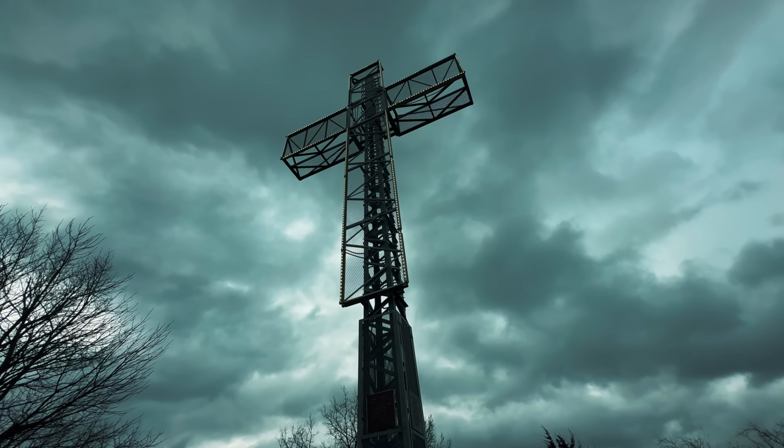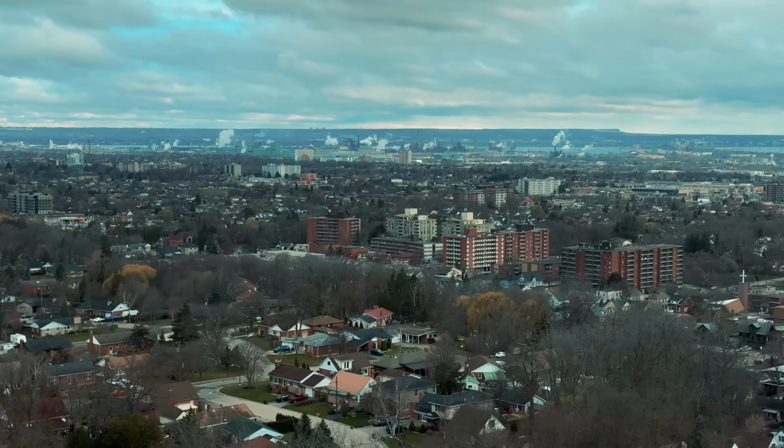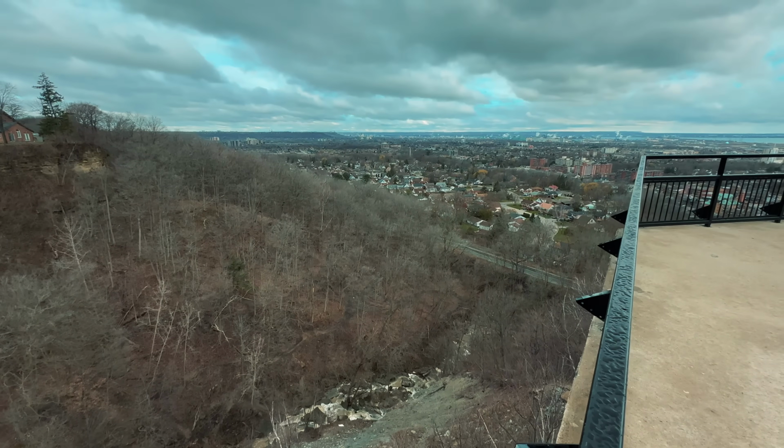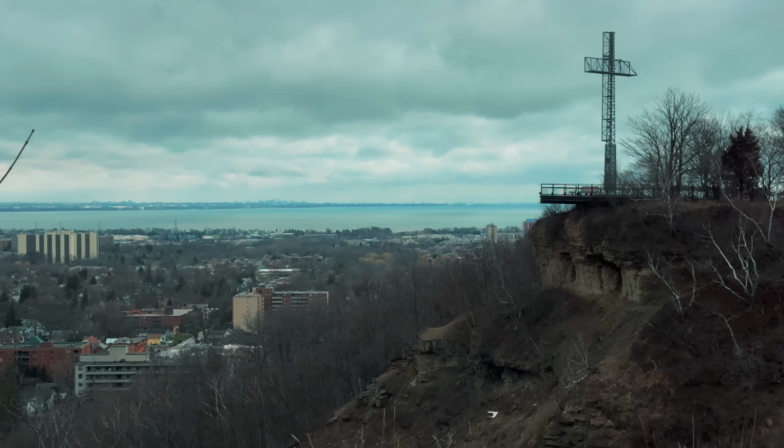A great lookout spot in Stony Creek is the Devil's Punchbowl. Here you'll find a 33-meter tall waterfall and great views stretching across the entire city of Hamilton. I'm not sure what the purpose of the cross is, but it was erected in 1966, and you can see it from like all over the city.